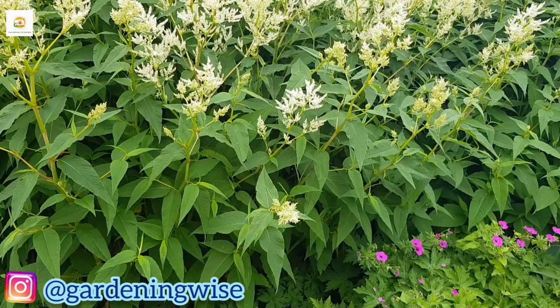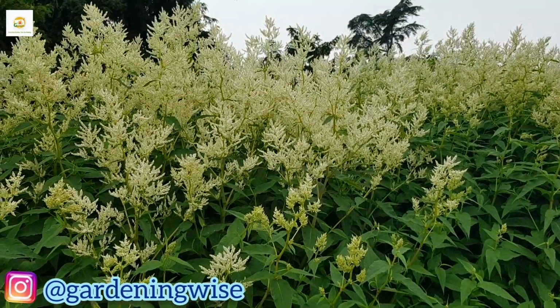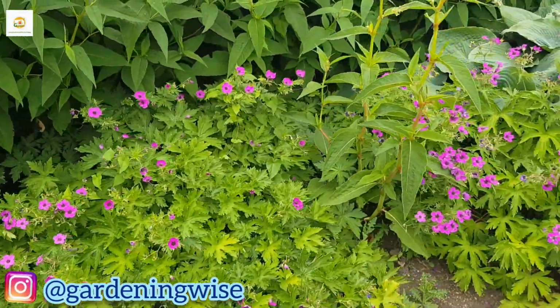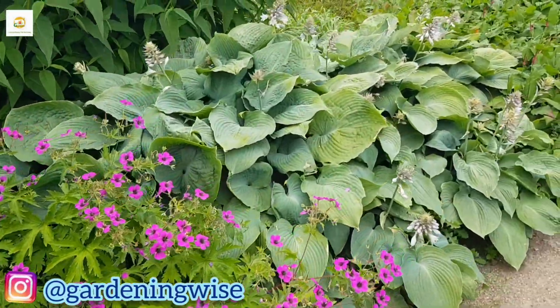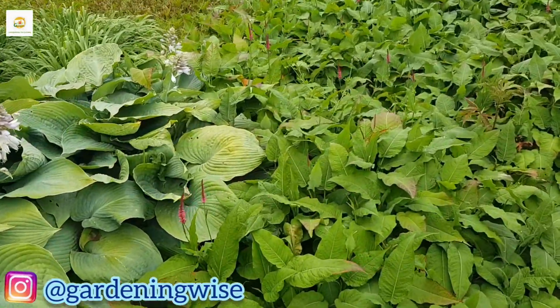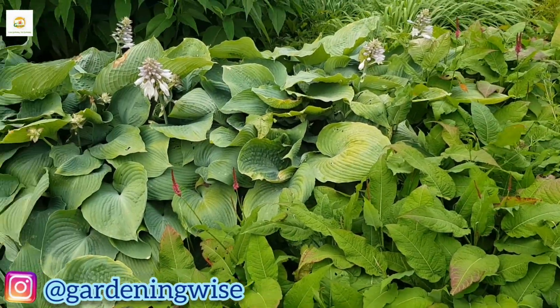Here are more astilbes with geraniums planted underneath them. So both of them are in bloom and it's a really beautiful combination with white astilbes and pink geraniums, and you can see the hostas as well, they are in bloom. Hostas are really stealing the show at the moment with their bright, big, beautiful leaves.